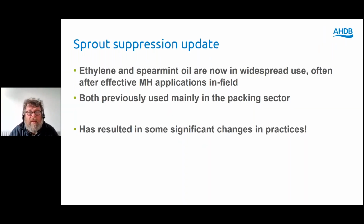Okay, so ethylene and spearmint oil are now in widespread use. It's the first year without CIPC for many of us. And many of you have used MH, and by all accounts, those applications have been effective. Now, everyone I've spoken to has given the weather the credit for that. Maybe we should give some to the growers and the agronomists too.